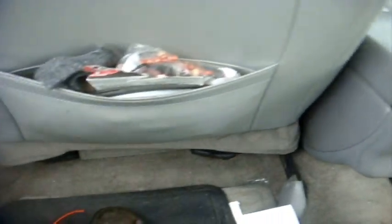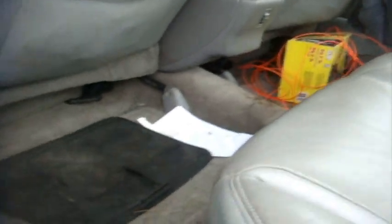God, I wish I had that Ram. That Ram was awesome. But this car's a little bit better. At least it wasn't as guzzling as that Ram.